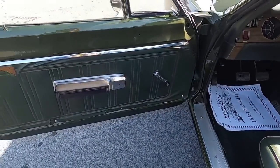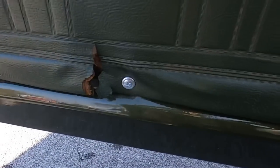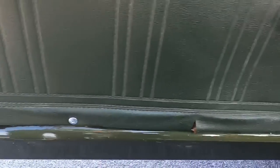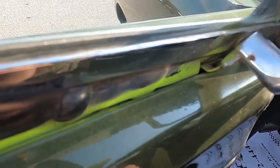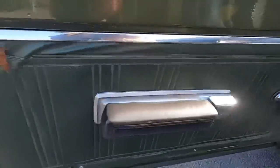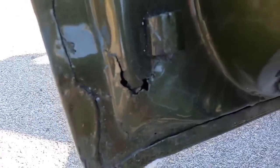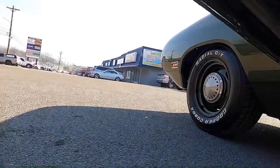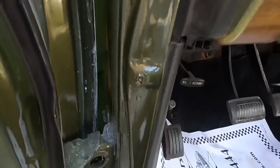Up on this door panel here, looks like he got some fabric that's messed up. See, it's kind of peeling everywhere. You also got some of the old green where it was painted that color here and there. There's some rust popping through at the corner here. Weather stripping doesn't look bad up under the door here. Jamb looks pretty good.